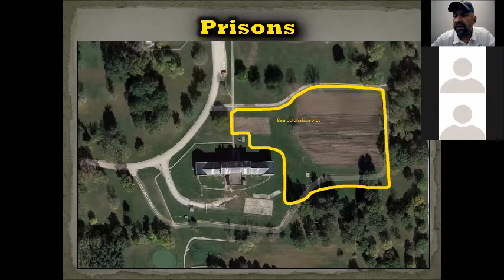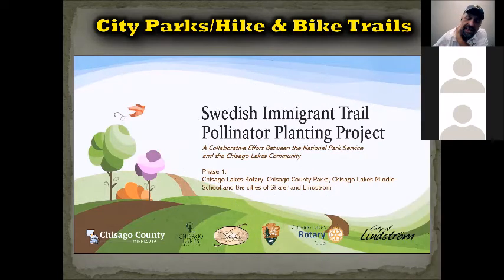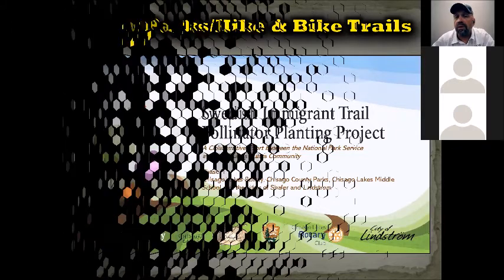Here's a new one for you. This is also from Iowa. We've planted pollinator habitat on a state prison ground. Who would have thought that as one of the options? We can work on just about anything. And then there's also city hike and bike trails and that sort of thing. So there's a really wide range of potential projects.